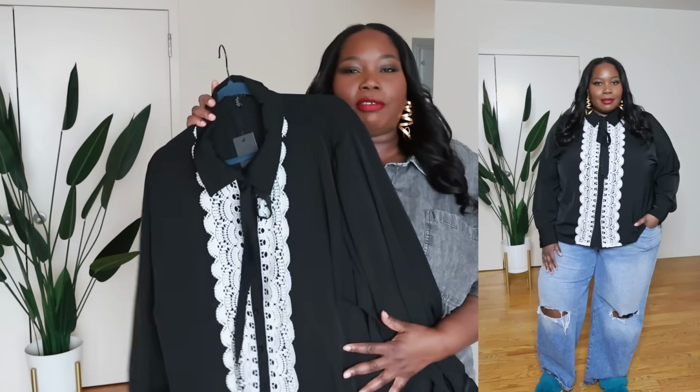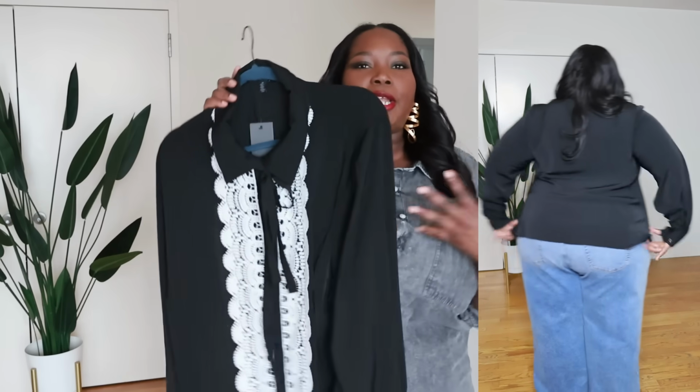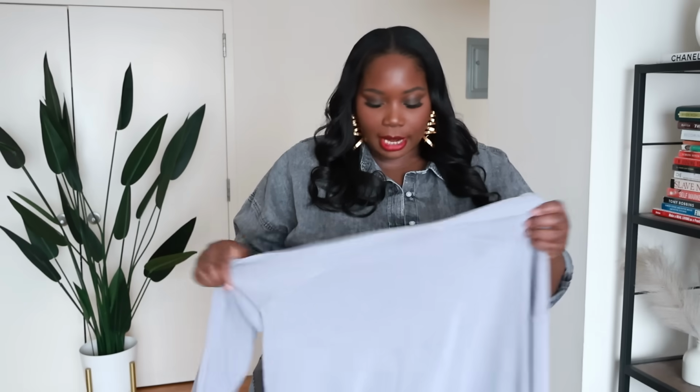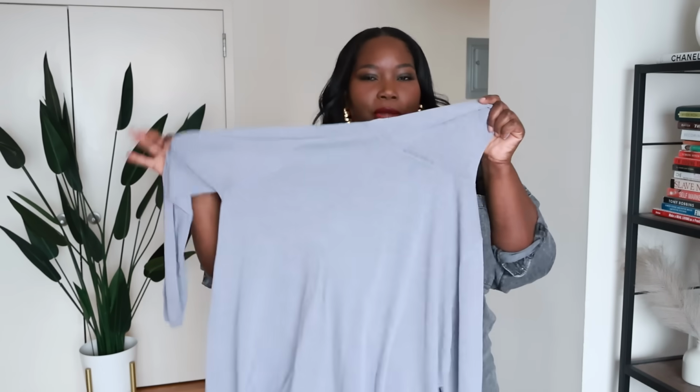I feel like this is definitely going to look good with maybe a leather skirt or something, or even shorts, like a pair of cute faux leather shorts. So I love it. Check it out. So the next thing I picked up from Eloquii that I bought myself was this sheer gray turtleneck.